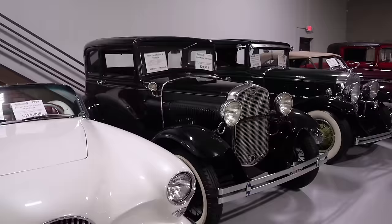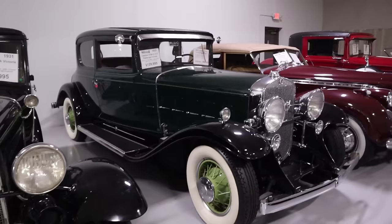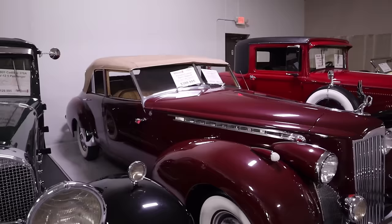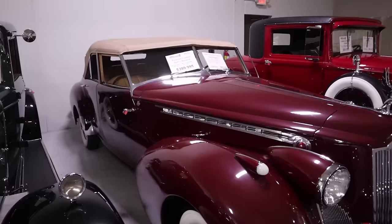All right. I apologize, but I'm going to go kind of fast past these ones here. It's a '31 Ford Model A Victoria, $29,995. Cadillac, 1931, going for $129,995. Here's a gorgeous 1940 Packard Custom Darrin Super 8, $399,995. Wait, did I say that right? Anyway, $5 off of $400,000. That's awesome.